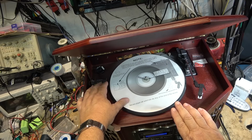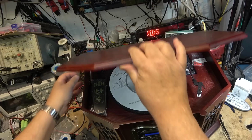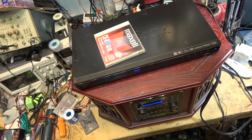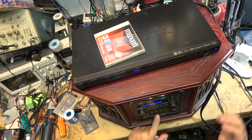That's the turntable part. Let's hook up a line input and we'll do a recording from a good quality source so we can check the sound quality of the recorder. All right, I'm going to record a few tracks off of this one. Let's just start it playing and hit record.